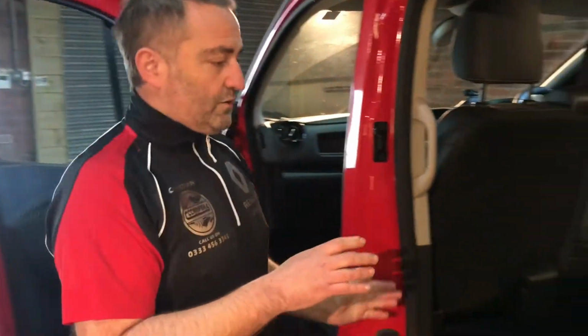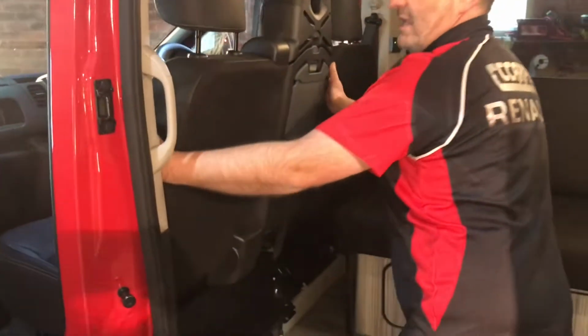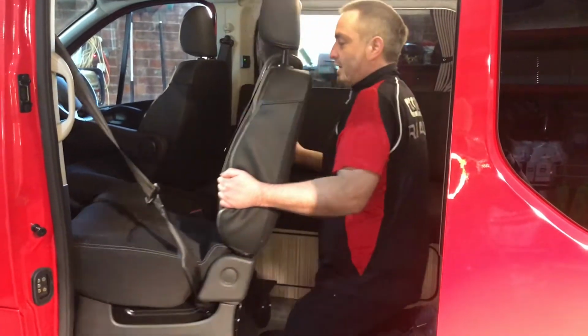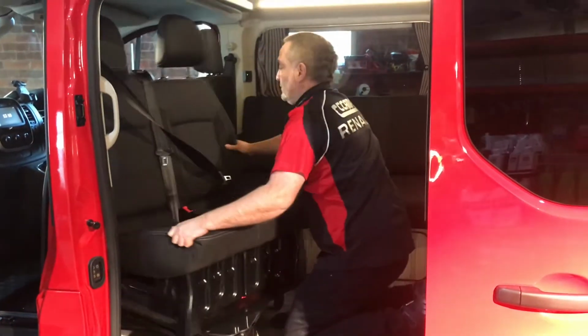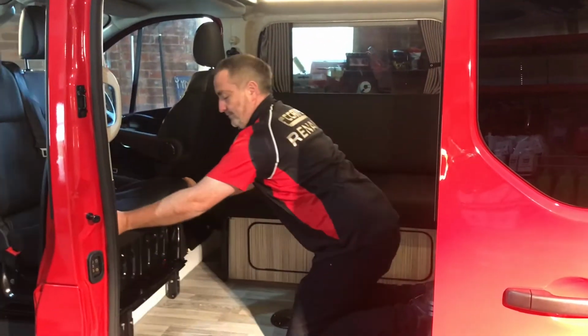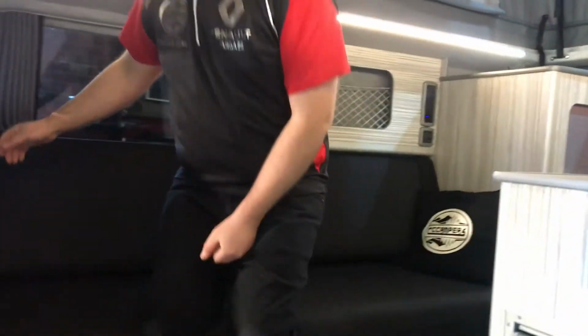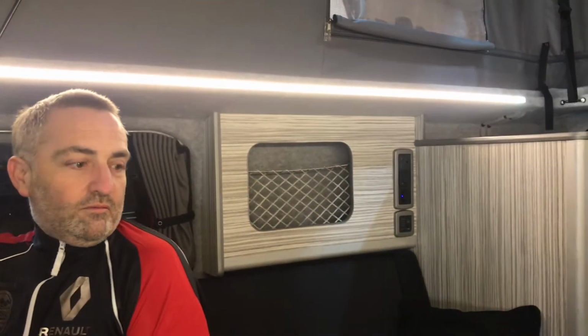With the actual swivel seat, it's a very easy way of putting it out. What you do is you just slot it to you, spin it round, and push it back. Couldn't get any easier. Inside the vehicle, we've put some very nice mood lighting, so you can dim it up or have it bright, on, off. Simple.